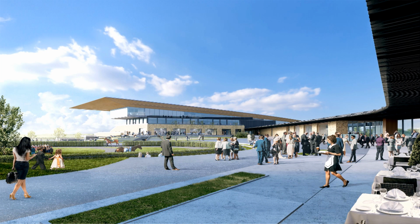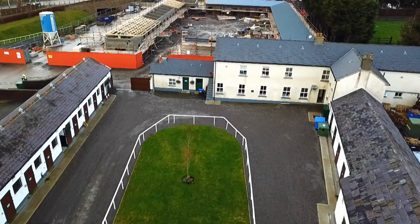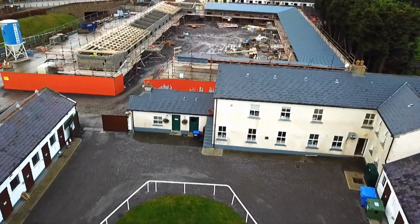And the trainers are very keen. We've been working very closely with them, also with the stable hands, the stable staff who will be using the facility, and making sure that we're doing everything with them in mind as well, because they have to use the facilities, they have to be happy with it.